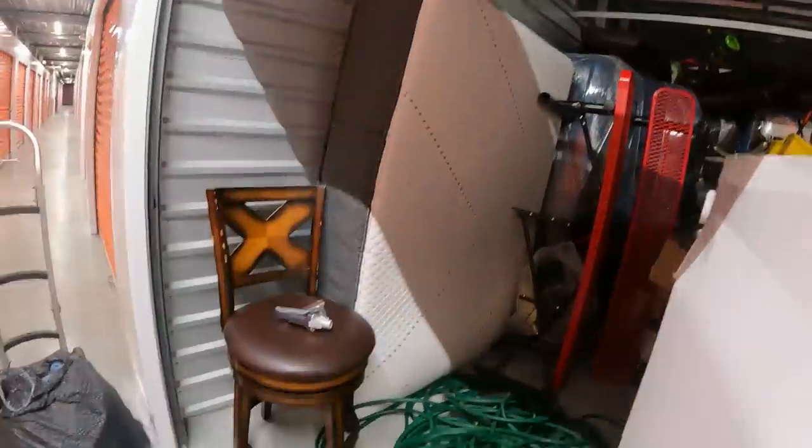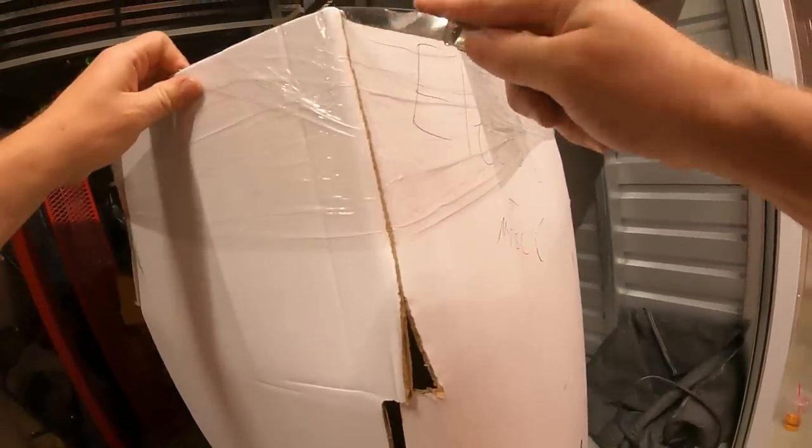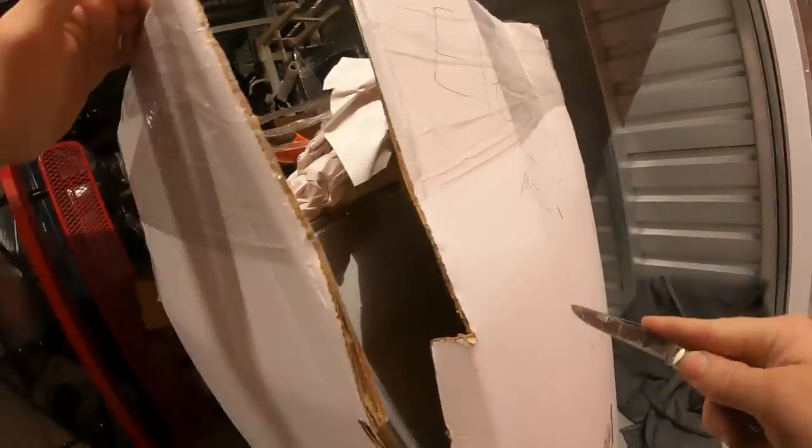All right, we're gonna go through this. I already showed the Under Armour shoes. Hold on, let me cut. Well, you got the knife. It says electronics plus miscellaneous. Let me cut this top part off so we can actually look.